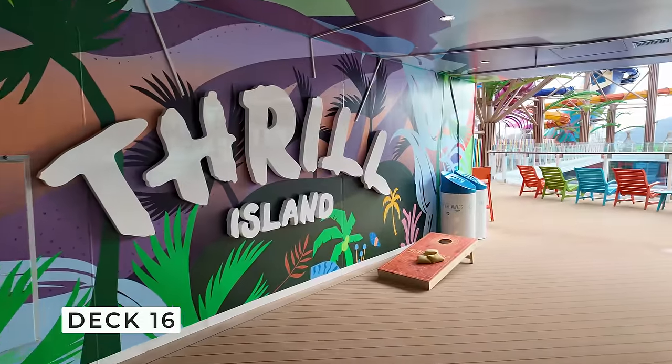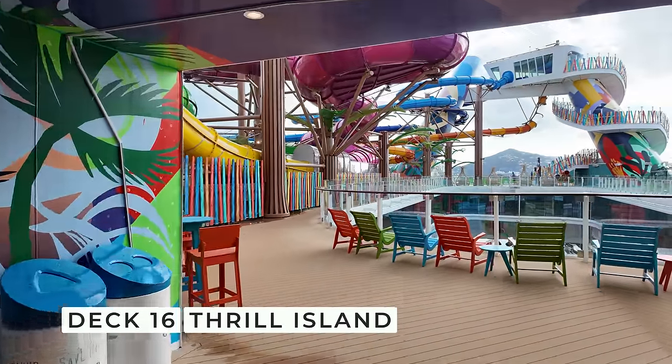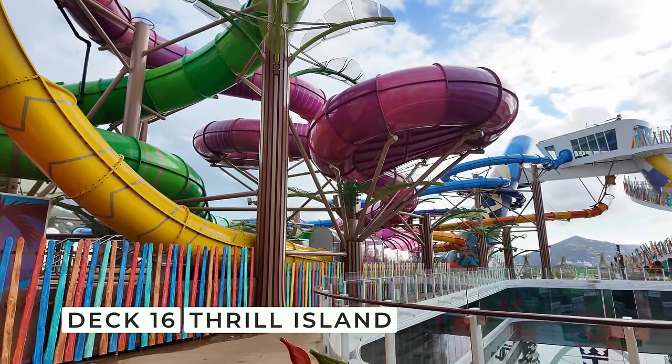We just left deck 15, which was the Chill Island. Now we are on deck 16, and this is Thrill Island. And when I say Thrill Island, this is all the thrills and a do not miss spot from me. These are where you will find all of your water slides.